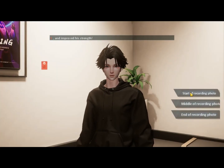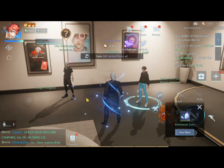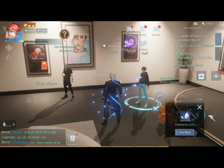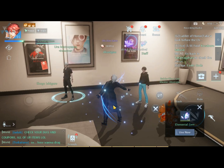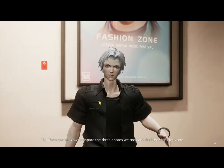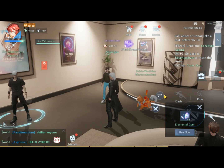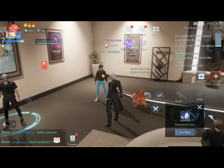I was able to click on the other NPC and I was able to take the 3 photos required for the quest. So just click on the NPC in black, or the one with the blue jeans, in order to collect the pictures, then submit it to the main quest NPC in order to proceed with the quest.